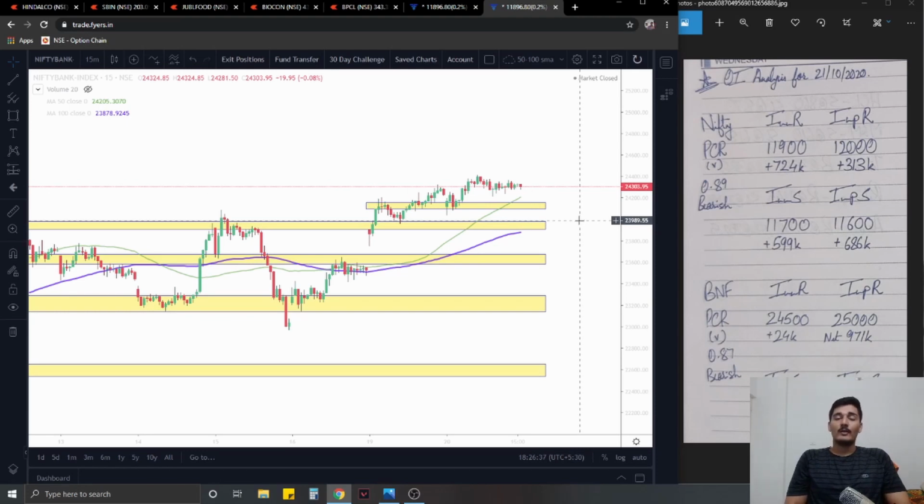The PCR comes out to be at 0.87, which much like Nifty is moderately bearish. It's not really that much where you should go for looking to enter aggressively shorts. Other than that, just from the charts, every pullback seems to be a long opportunity on Bank Nifty as of now, as long as 24,000 is being held.